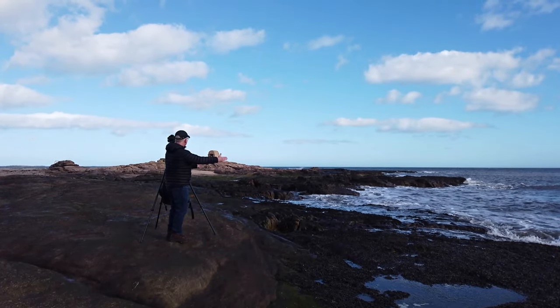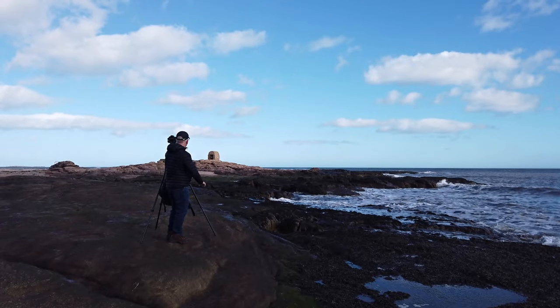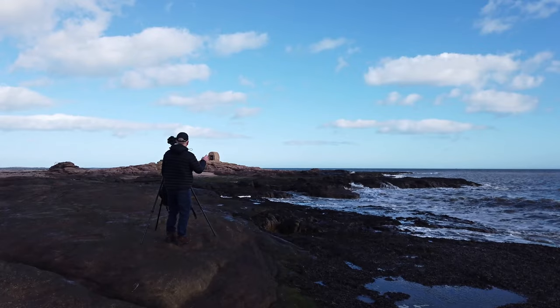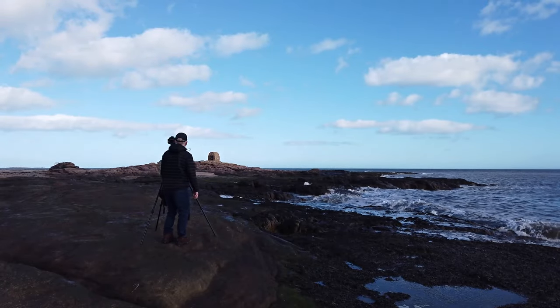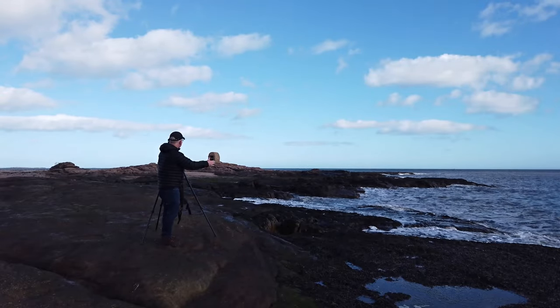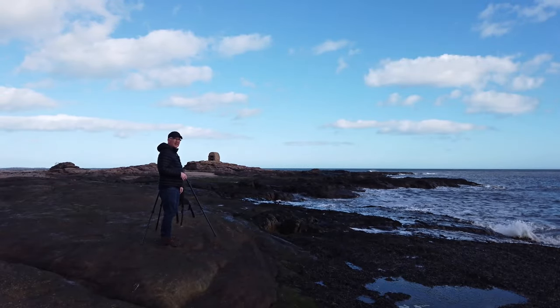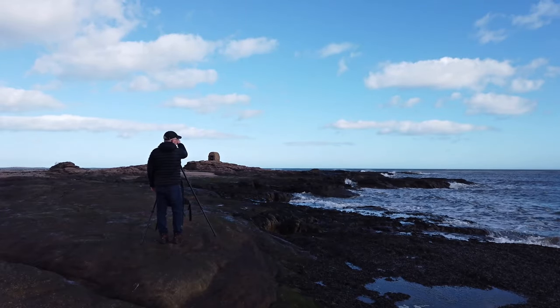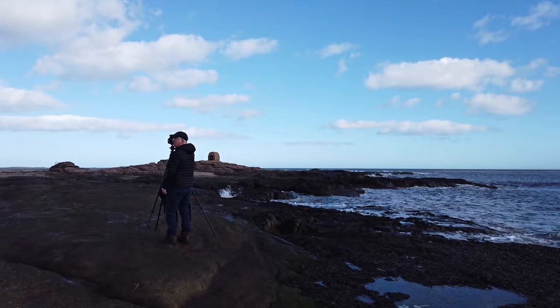So we've got the sea coming into the right-hand side of the shot, and the waves are moving up and over the rocks. And we've got the gunpowder storage house even more in the distance. So we're showing the sea and the gunpowder house in the same composition. So I'm just waiting for a decent wave to crash on these rocks.